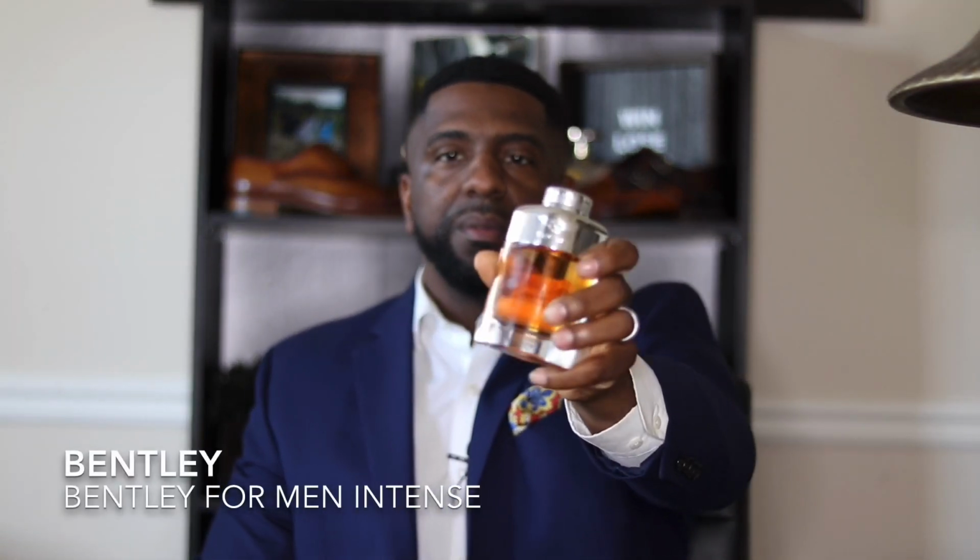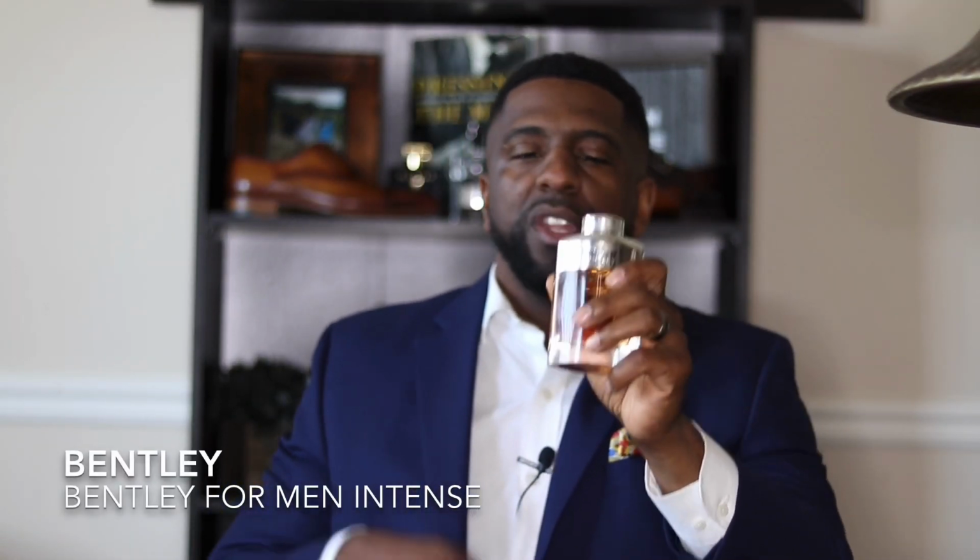So the first fragrance that I want to talk about, and you've probably heard about this fragrance, I'm sure you have. This is from the house of Bentley, and this is Bentley Intense. When this one hit the market, man, it got a lot of buzz for a great reason. This thing smells very expensive. It smells of that niche quality, but it's just a really smooth, ambery, leathery kind of fragrance, and very, very manly. There's a slight hint of sweetness to this, but man, it smells really good. Bentley did a really nice job with this one.